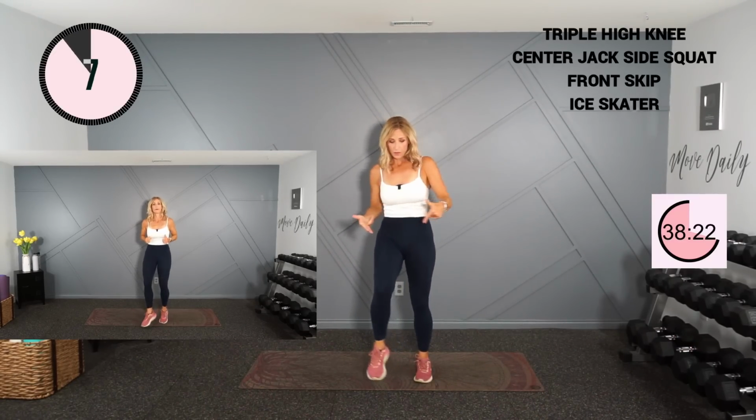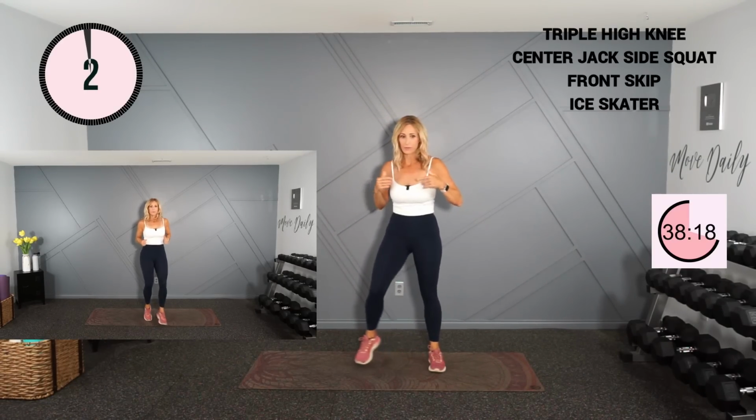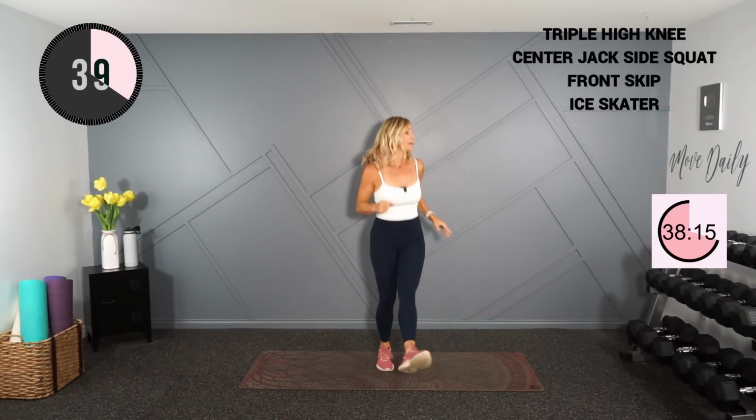Front skip. You could low impact here. I'm gonna kick it up because I think it'll still keep me in zone two. You do whatever. Here.